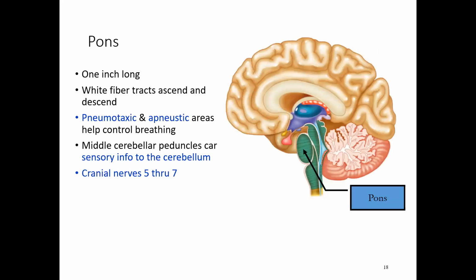Now let's move on. We're done with the midbrain. The corpora quadrigemina is on the dorsal surface of the midbrain. So the midbrain in the front is a structure shaped like a bird, if you imagine it. And then the dorsal surface is back here, and this green area is the corpora quadrigemina.